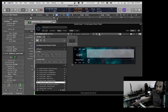Next sound. Piano claps. Combi Leads piano claps.